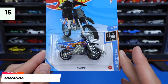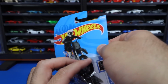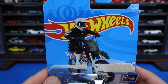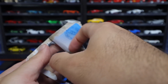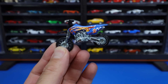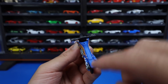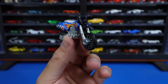HW450F from the Hot Wheels race team in the Hot Wheels racing colors. Let's go ahead and pop them open right here. And you know what? One thing I really wish that they had, you can see there's a little guy on there riding the bike. I wish they had a guy riding this bike as well. That would have been a really cool addition. But nonetheless, pretty neat looking motorbike right here. This one's been around for a while. We've got lots of different recolors of it, and this is that very classic matte finish Hot Wheels Racing Team blue on there, and there you can see it from the side as well.